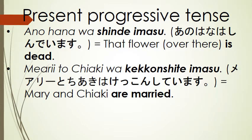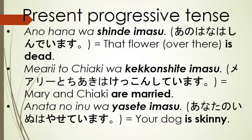We learned that kekkon suru means to get married. But if I were to say, Mary to Chiaki wa kekkon shite imasu, that would not mean Mary and Chiaki are getting married. It would mean Mary and Chiaki are married. Again, they are in a present and continuous state of being married to each other. And again, we learned that yaseru means to get skinny. But if I said, Anata no inu wa yasete imasu, that would not mean your dog is getting skinny. That would mean your dog is skinny. Again, a present and continuous state of being skinny.